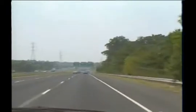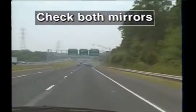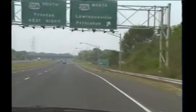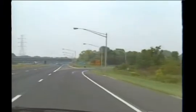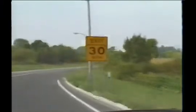As you approach your exit, signal well in advance. Check both mirrors to spot drivers behind you who may try to cut in front to exit. Slow and move into your exit lane as soon as it is clear. And keep your speed down on the exit ramp. These speed limits are posted for cars, not for a larger and higher vehicle such as an ambulance.